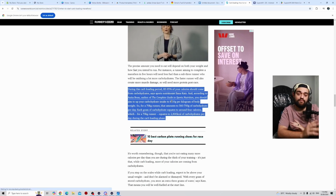Like I said before, everyone's body is different. What works for me won't necessarily work for you. I am aiming for a 4:20 marathon. Am I realistic? Am I going to do it? I could not tell you. I honestly could not tell you.